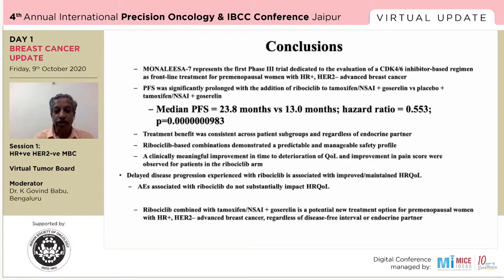And this clearly demonstrated a PFS at that point of time. And now we have an OS and the quality of life issue, which is very, very important. In fact, this is the first CDK4/6 inhibitor that has shown an improvement in quality of life. And now we have similar data with abemaciclib as well.